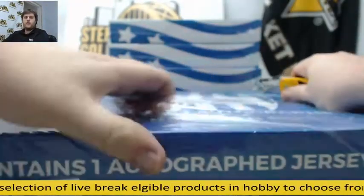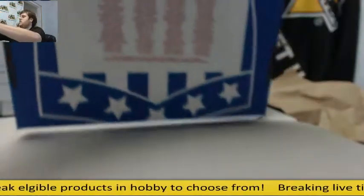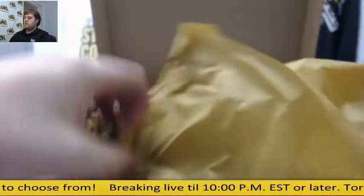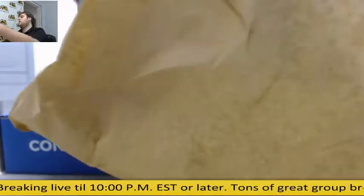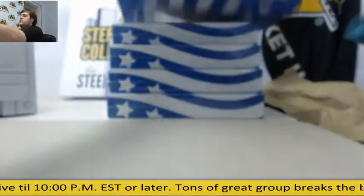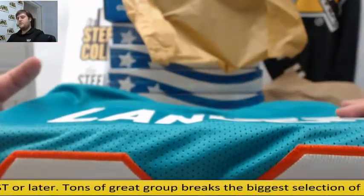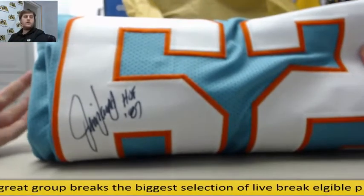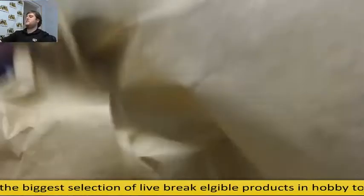Number 2. For the Dolphins, Jim Langer. For the Dolphins, Jim Langer, '87 Hall of Famer. JSA certed.